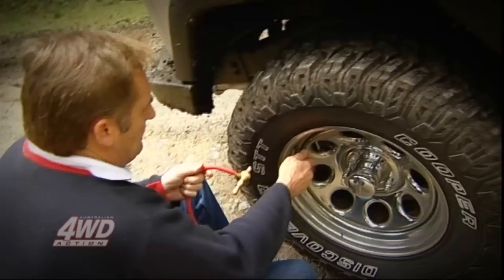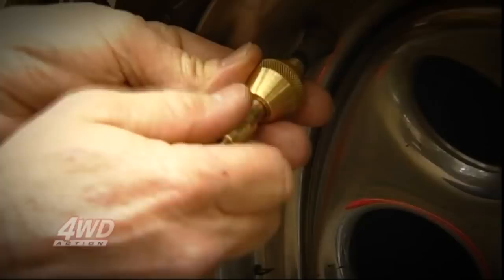Also along on the trip was Terry Smith with his new four-door JK Jeep. Now, this is one we've all been waiting to have a look at. Being Terry, being Mr. Smooth as he is, of course he's already lifted it 50 mil and done some wonderful things with the suspension.